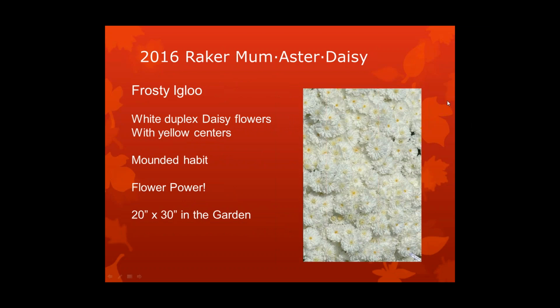Here's some photos of the new collection. We now offer 11 colors, and again, they work very, very well, grown right along beside your garden mum crop. Here's the Frosty Igloo. It's a white duplex daisy. All of these have pretty similar mounding type habits, and all have really great flower power. They do size up a little differently. This is a more aggressive one, could be up to 20 inches by 30 inches in the garden.